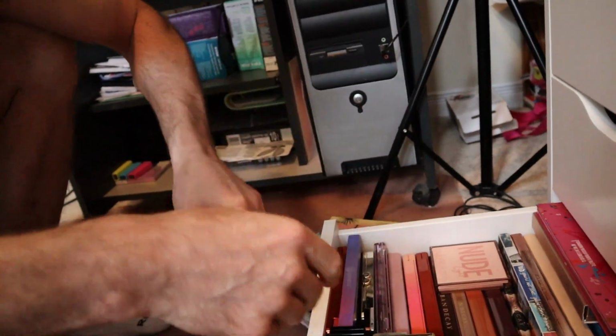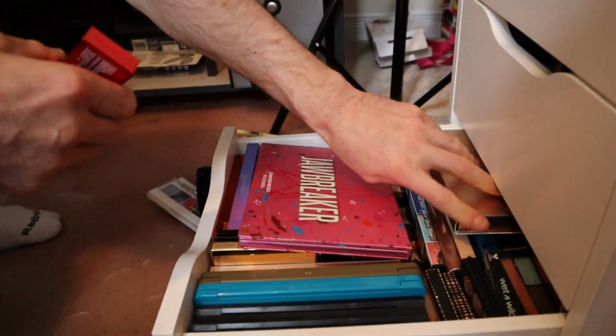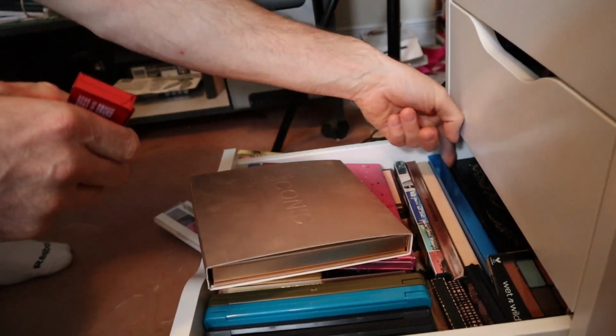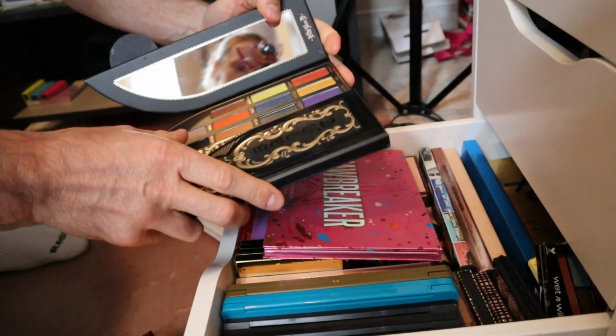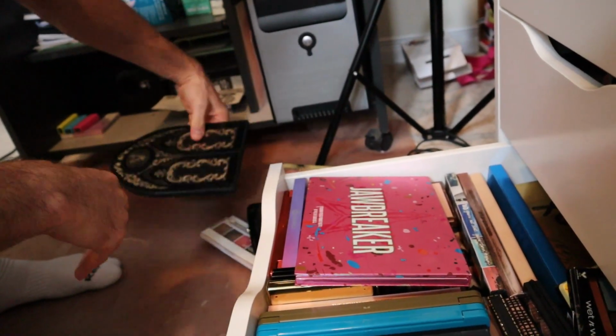Unless there are only 4 or 5 shades in the palette. There's so many to choose, but I'm not getting into... You can pull out as many as you want or as little as you want, and I'll just get through them. I'll put them all back. No, I'm not getting into that. That's a shit show.